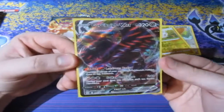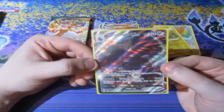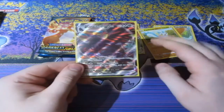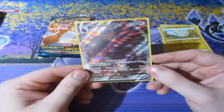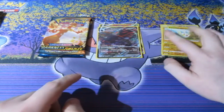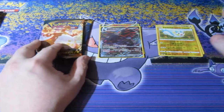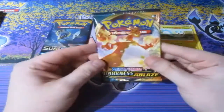Boxes. We just pull this as a full art. Oh my god! So there is luck in these boxes. There is luck in these boxes. Oh my god. No way. We got two full hearts. One a promo, definitely, but an actual promo. Oh my goodness. Oh my god.